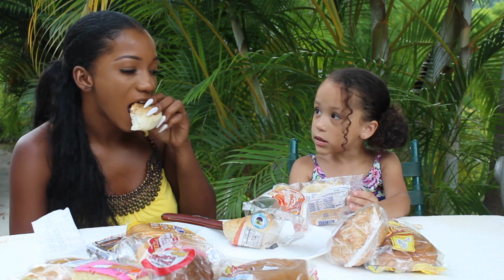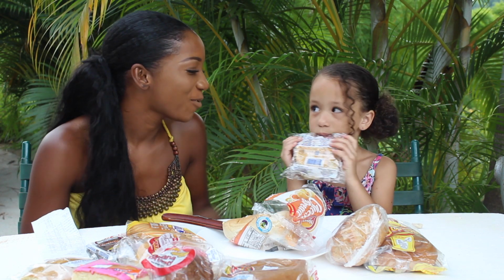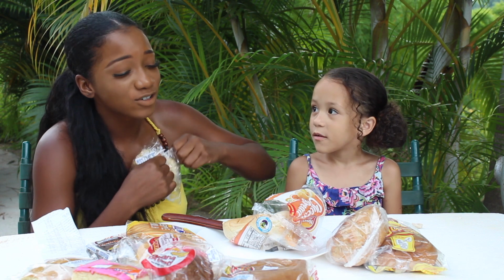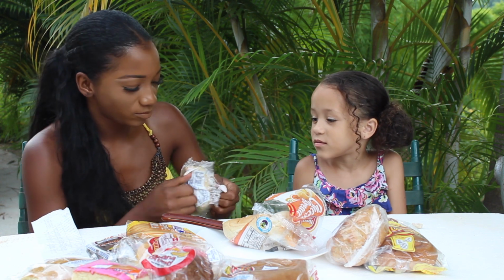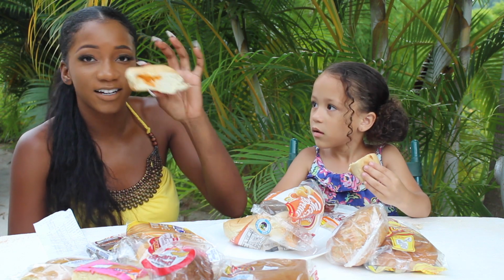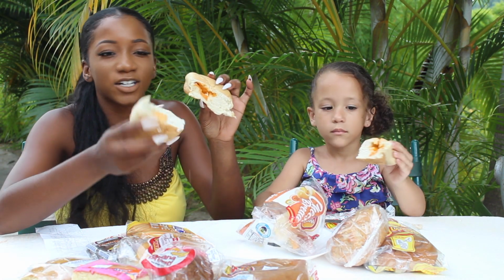This cheese bread? So good. I give this 100 out of 10. This is so good. What if mine tastes better than yours? Yeah, let's see this one too. You want to try this one? And this one looks so different on the inside compared to this one. The cheese is so good.